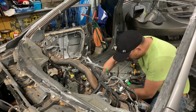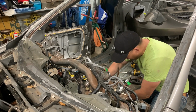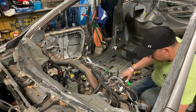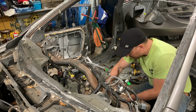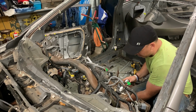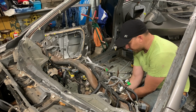If you've seen the video prior to this, you know that I'm kind of iffy when it comes to wiring harnesses, just because of my brother's incident that he had with cutting his. So I'm always so nervous that the first thing I'm going to do is get in here and take something apart and the car not crank.